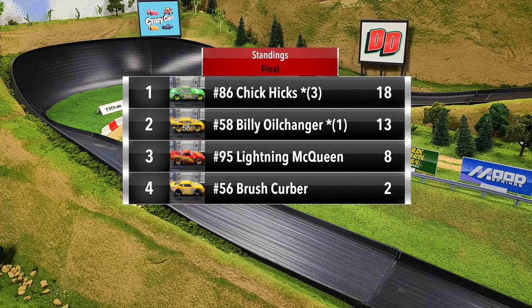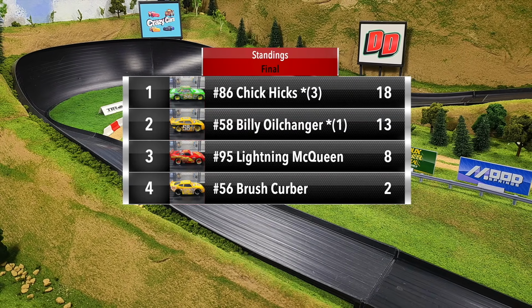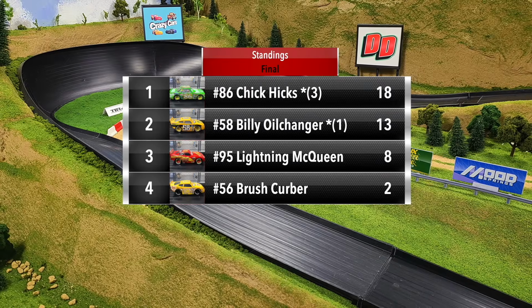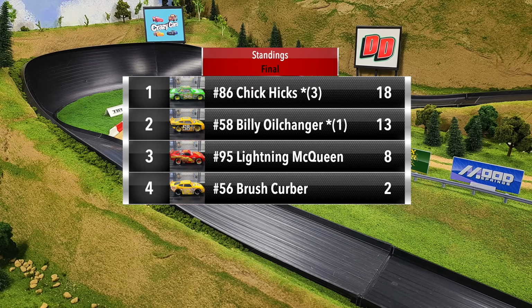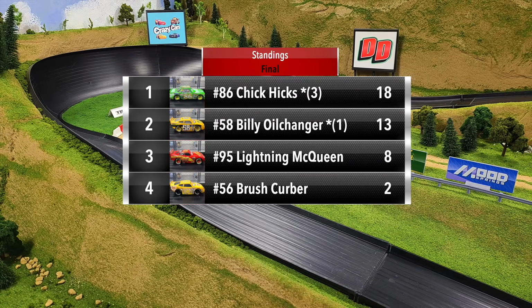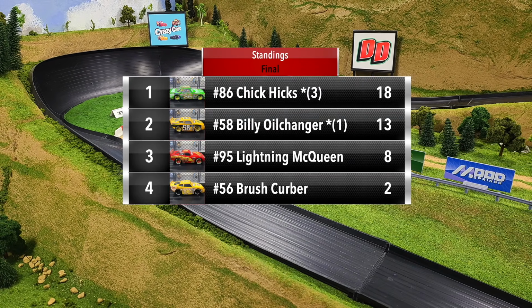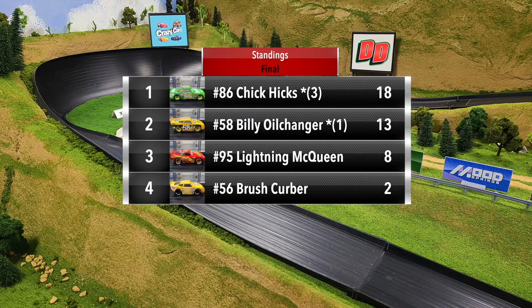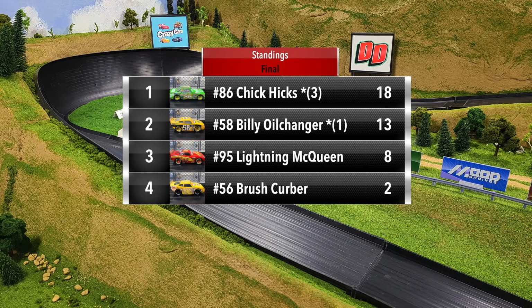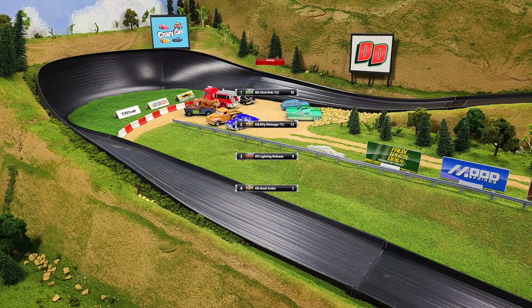Chick Hicks wins Group 1. He's advancing on to the finals. And then we've got Billy Oil Changer finishing in second. He will also advance on to the finals. And unfortunately, for the 7-time champion, Lightning McQueen, he has been eliminated as he finishes 5 points behind his teammate, Billy Oil Changer, and then Brush Kerber at the bottom with 2 points, putting up the lowest point total we've seen so far.